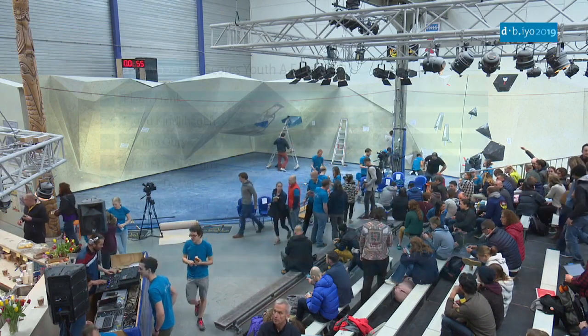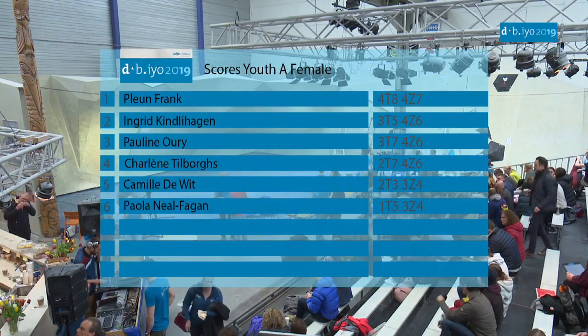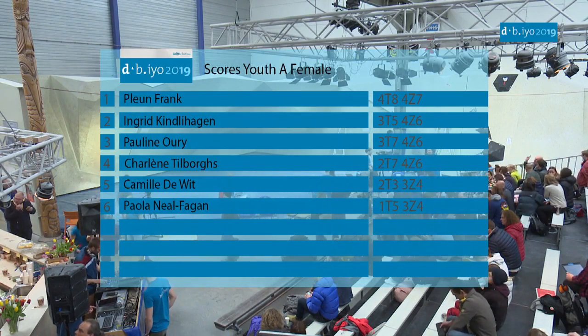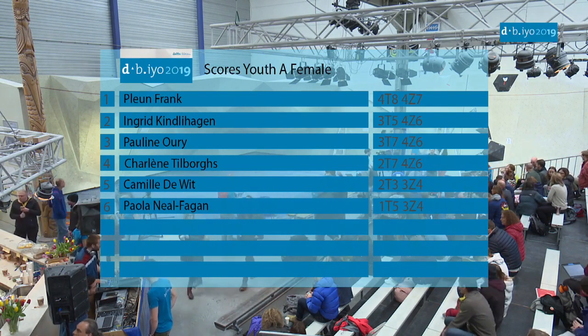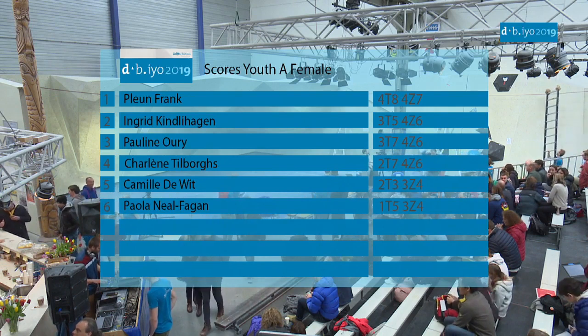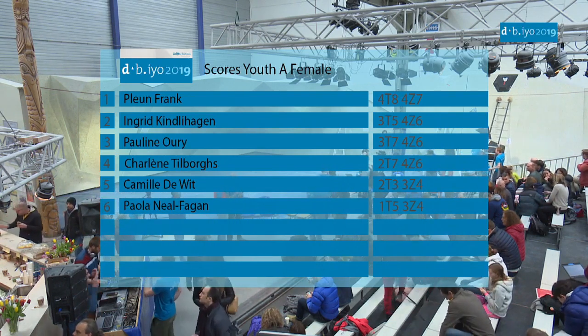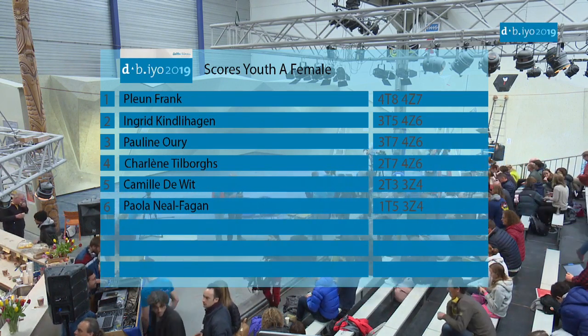I think that we have the scores of the other category. Yes, we have it here. This is the A category, so not the last climbers, but the previous category. And we see by far Bleau Frank as a winner, Ingrid and Pauline on 2nd and 3rd place respectively. 4th and 5th place filled by Charlene and Camille, and on 6th place Paola Nieuw-Vagen. And we see a beautiful spread here from the score, right? What do you think, George?